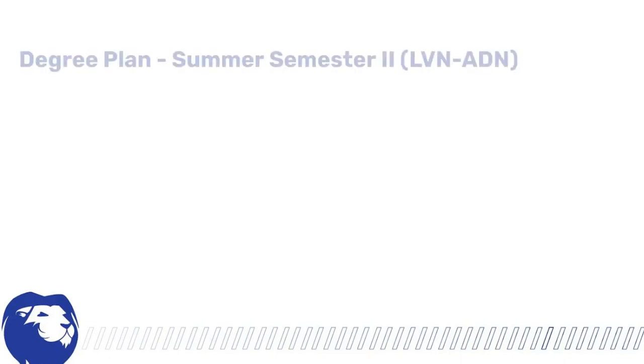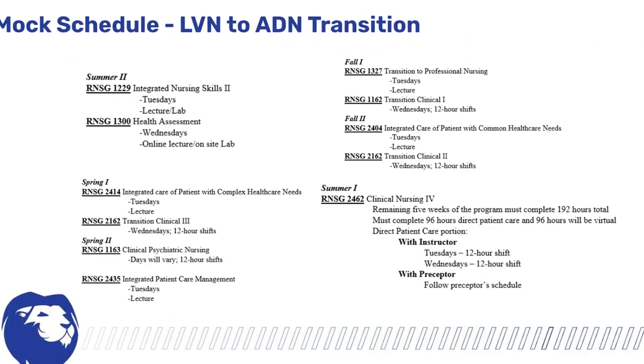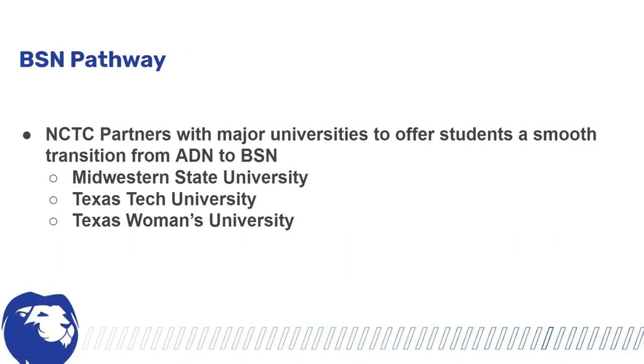Summer 1, these students will take RNSG 2462, which is a concentrated clinical that includes an NCLEX prep course. Once clinical and course requirements are completed, students will be eligible for the NCLEX, which is the licensure examination. Here's an example of the mock schedule for the LVN to ADN program, and please note that this may be subject to change.